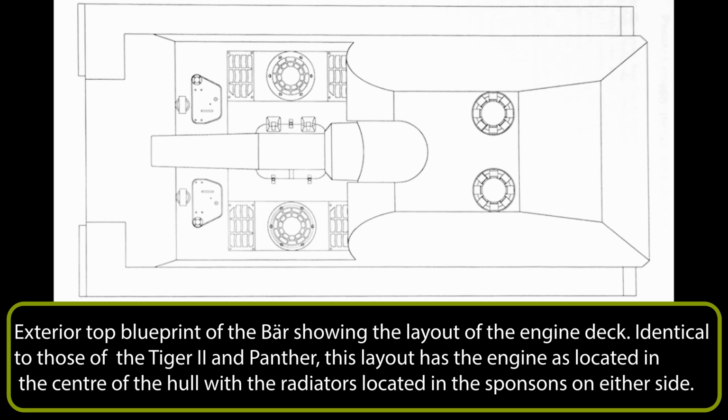The driver was positioned in the front left of the vehicle, and the radio operator was on the right. Each had a swing-out hatch like those found on the Panther and Tiger II, and a single rotatable periscope. Despite the intended use of the vehicle, the radio operator did not have a ball-mounted machine gun for close protection against infantry. In fact, no other weapon is described as being present on the vehicle, although it can be reasonably assumed the crew's personal weapons would be carried. Because of the placement of the engine, these two crewmen were physically separated from the rest of the crew who were in the rear fighting compartment.